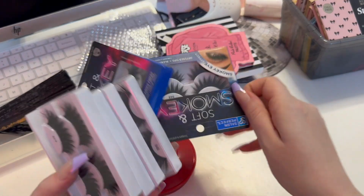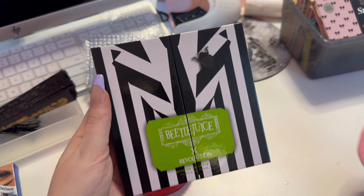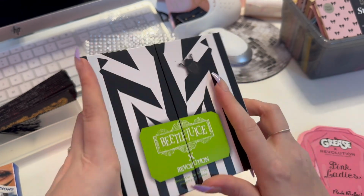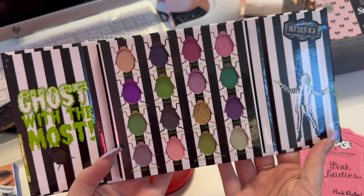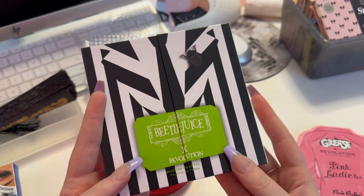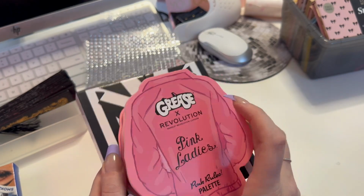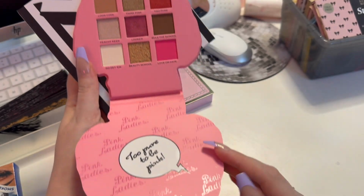So many lashes, literally. I love a good theme. So we have the Pink Ladies palette, we have a Beetlejuice palette. This one is a Makeup Revolution palette, and like, they're little beetles. How can I get rid of this? I think I might just need to dedicate 2 whole drawers to makeup palettes instead of just the one.